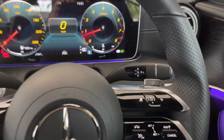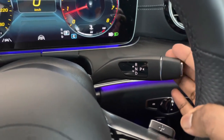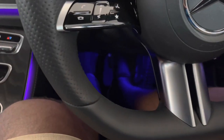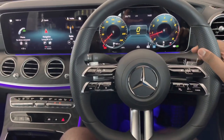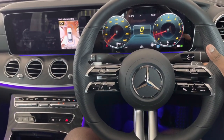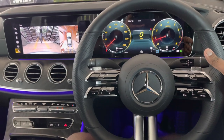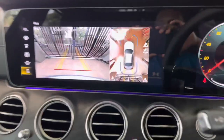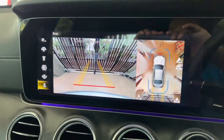So on the right stalk, you get your gear lever, unique to all Mercedes-Benz. You get your gear lever right here. So you just put your foot on the brake. Then to engage drive, simply just pull down, like so. One for neutral, and then up is for reverse. This is reverse. You get your 360 camera right there, as you can see.